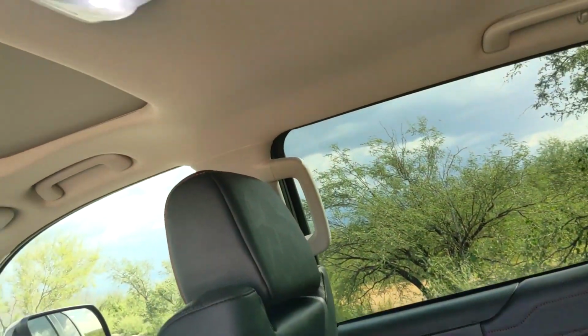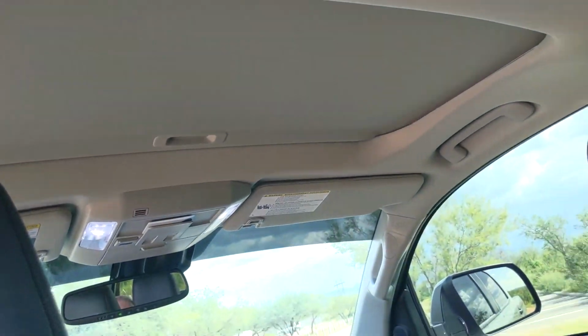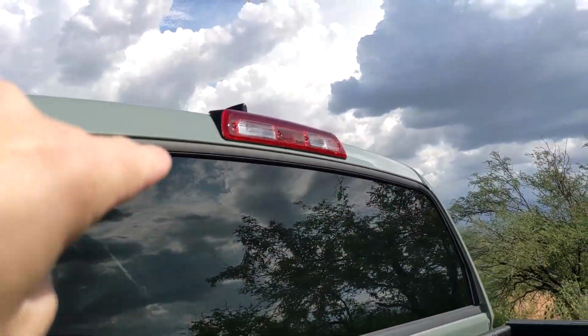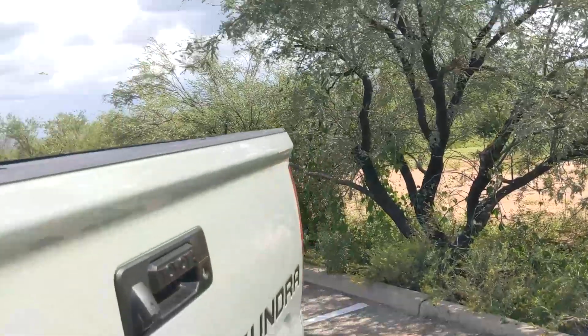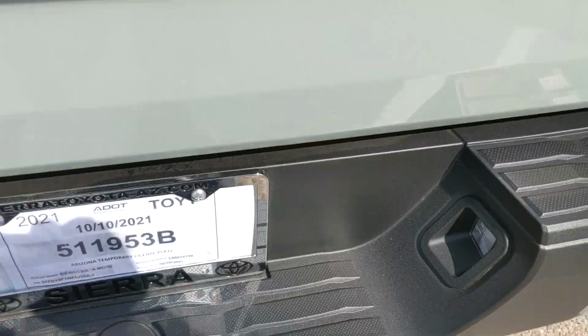So it comes with the all-weather floor mats. I added the LED bulbs. It comes with regular incandescent yellow bulbs. I switched it all out to LED. I also switched the bed cargo lamps, the clear lights up there, out to LED, and LED for the license plate lamps.